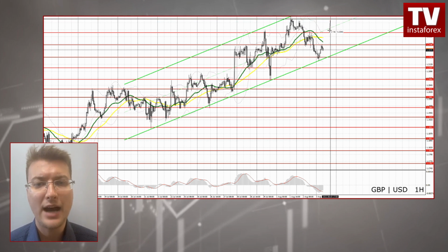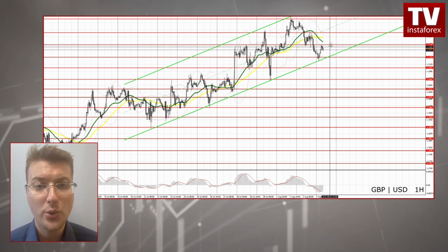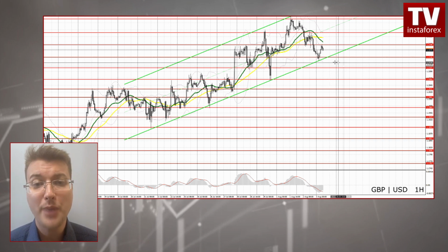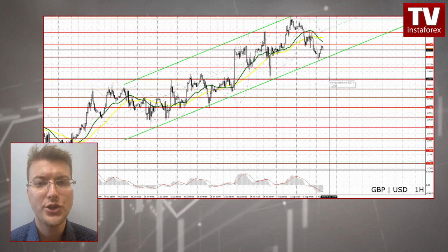A false breakout at 1.2235 or a failed attempt to rise above 1.2190 during the European session will lead to an increase in the volume of short positions. If the price breaks through and fixes below 1.2146, the British pound will tumble to 1.2107 and 1.2066. These will move the quotes to a new wide sideways range.